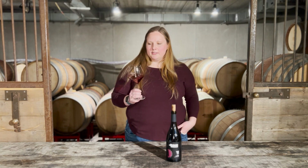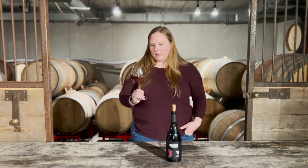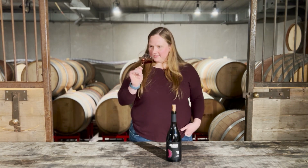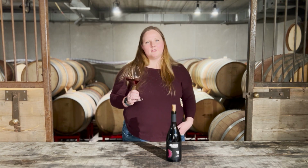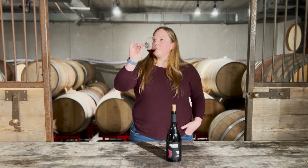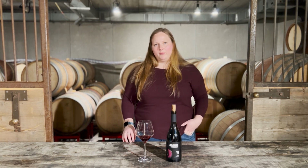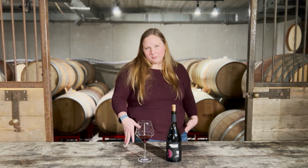There's intense flavors of red cherry, some blackberry. There's a touch of a floral note to it, almost like a violet. And I also find a dried tea leaf characteristic. This wine would pair really well with gamey meats or traditional pork barbecue.